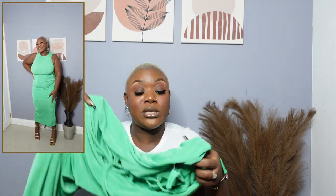This one, I say, from a step in, you have to see me. Even if you don't want to, you will. It has a similar material to the dress before. This is from Fashion Nova. It is also double lined. I didn't like that the lining can be seen through the bottom.